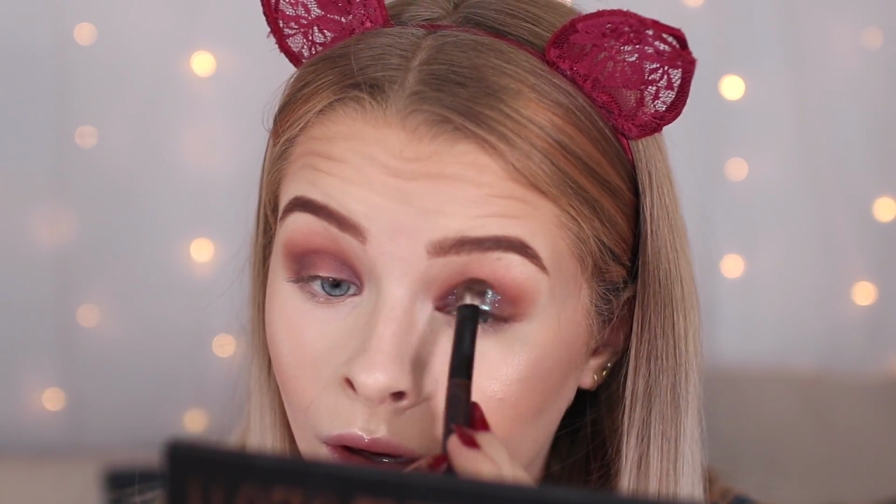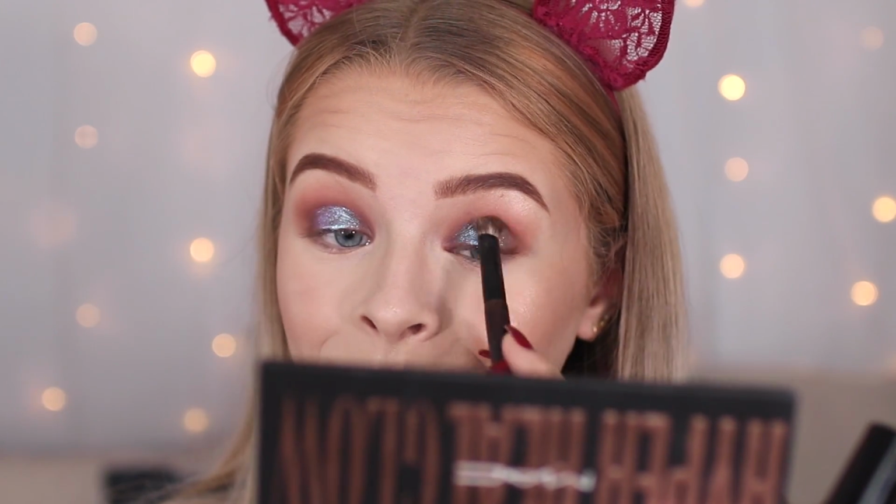Whoa. Okay, wait, then I'm just gonna use a brush and quickly blend out the edges. That is absolutely gorgeous. And then just going back in with the blending brush that had the purple colour on it, I'm just gonna buff over the edges.